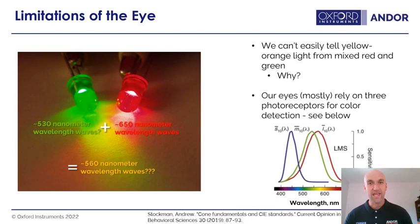One of the major limitations of our eyes for color sensing is that we can't easily tell yellow-orange light from mixed red and green light. So here's your green light, and I mentioned it's peaked around 530, in my opinion 530 to 550 nanometers. And here's some red light, say around 650. Shine them at a piece of paper overlapping, and because of additive color, you get something that looks like it's about 560 nanometers, sort of in between. We're around there, but it's clearly yellow.